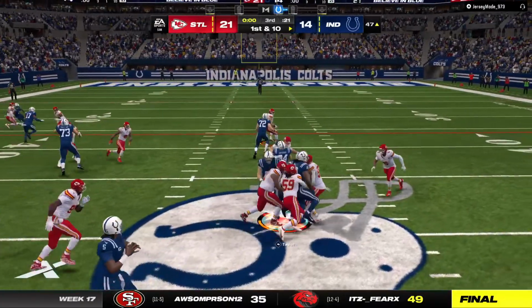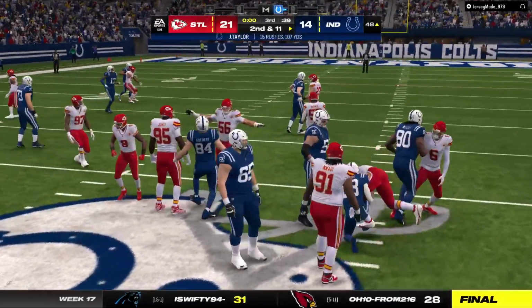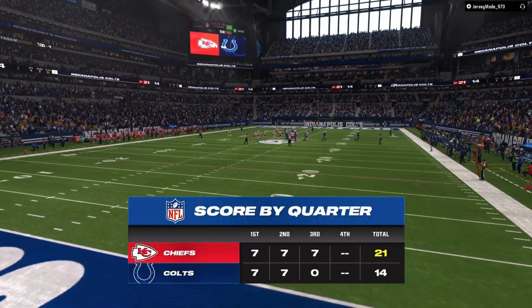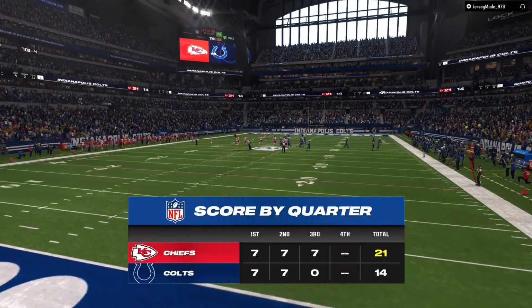On the counter, it's Taylor. And maybe a measure of revenge there. He's had his way in this one, but this time they get him behind the line. We have played 3 quarters.